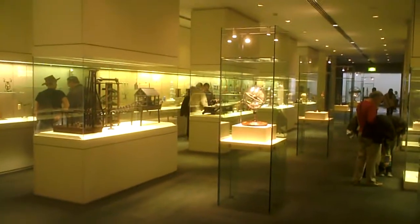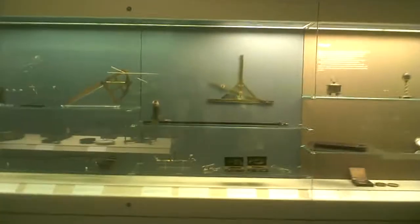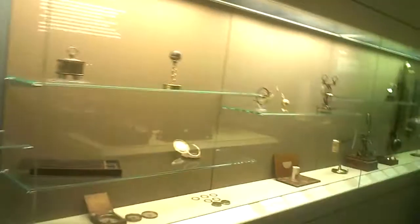This is a gallery of old, 18th century scientific apparatus, from globes and astrolabes through to various kinds of measuring equipment that they devised for themselves, most of which, they didn't have the same kind of fabrication possibilities that we have today.